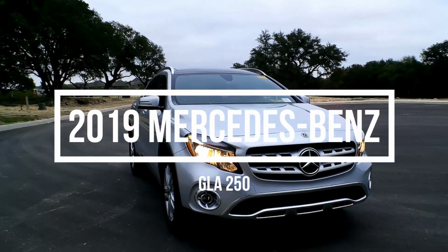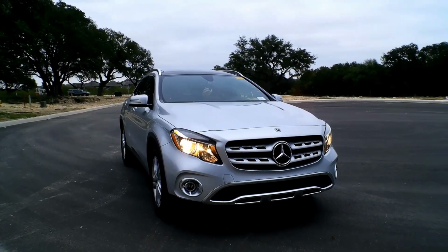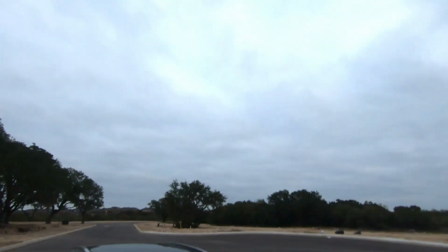This is a 2019 Mercedes Benz GLA 250. They didn't make any real changes to the 2020 model. I'm going to give you my review in the form of 10 things you need to know, starting right now.